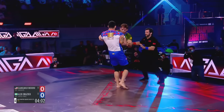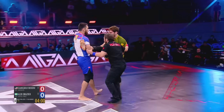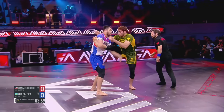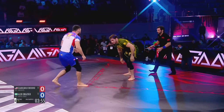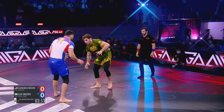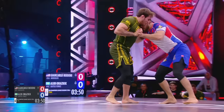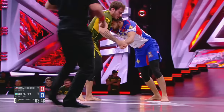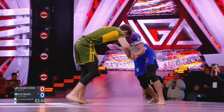Wow, great dexterity there from Bodoni, staying on one leg. Changing levels is Alibi. Sucks that leg out. He's got a nice elevation on the leg. He's going to look to trip on the backside. Oh, Bodoni tries to turn and rip that foot out.